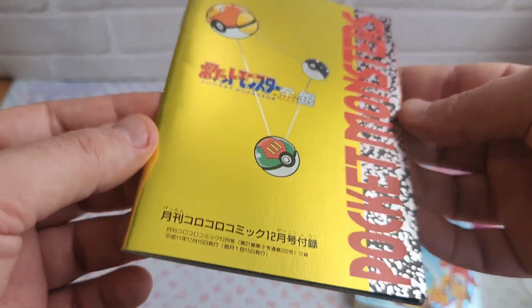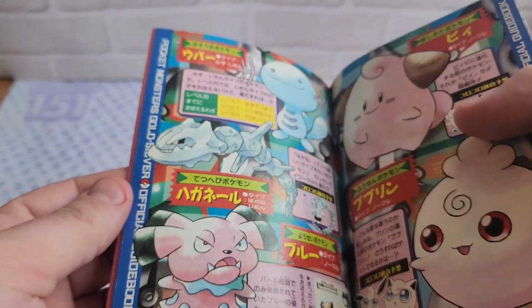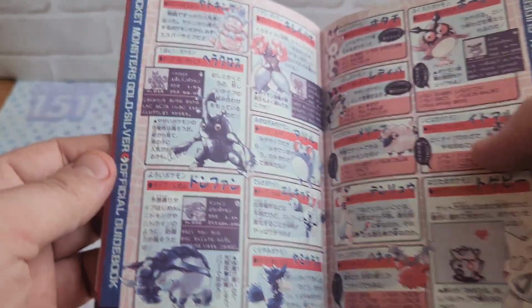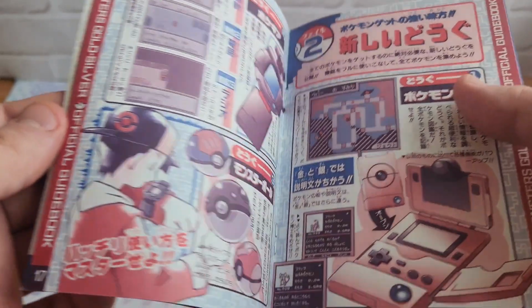But here's the gold one very quickly. We'll show you that. Really nice condition these are too, and these are really hard to find. This one is in colour, as you can see. Lots of different Pokemon from the Gold and Silver era. There's a nice little Heracross there. And very cool thing. Look at that.